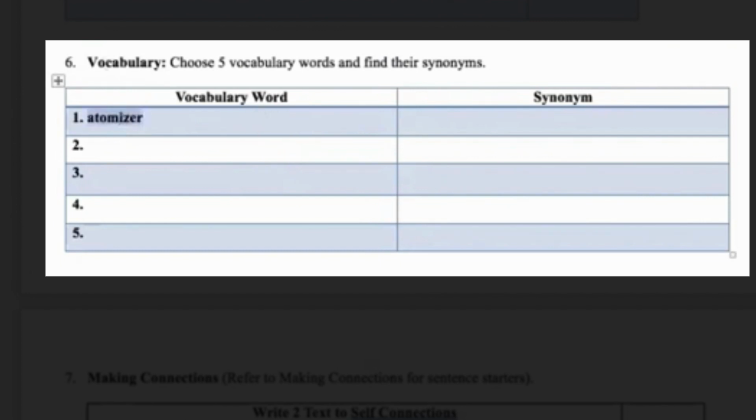Okay? It's like, what is that word? I came across that. Someone go find me a synonym and I'm going to type it in here. What was it? What words did you have? Now, if you don't put in the synonym for it, then you're going to lose points.